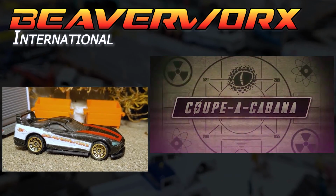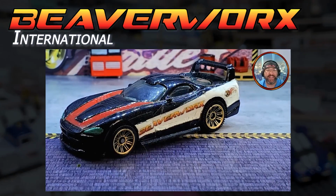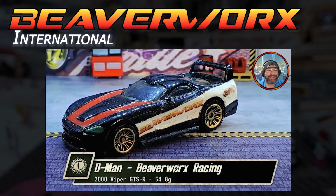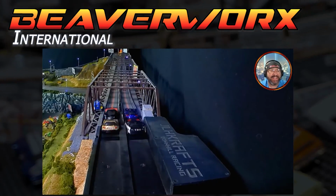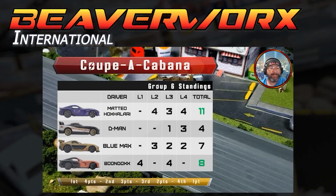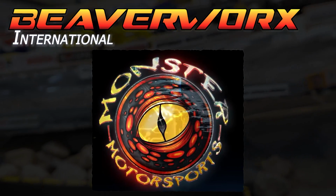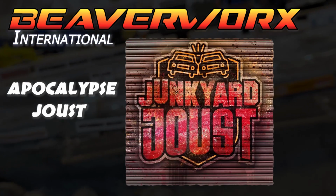Monster Motorsports, we were in the Koopa Cabana Viper Edition, and wow, we sent a fat car into their track apparently, and it was too big to make it out of the start gate for a round or two there, and we ended up with a couple of DNFs over there as well, so we didn't do so good, but still, check out the rest of the Viper Edition over at Monster Motorsports.